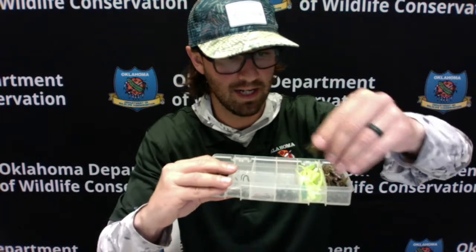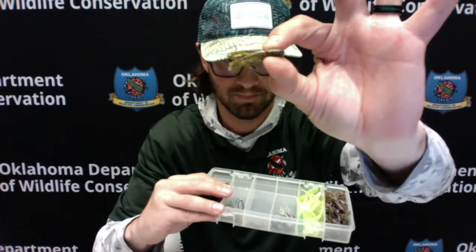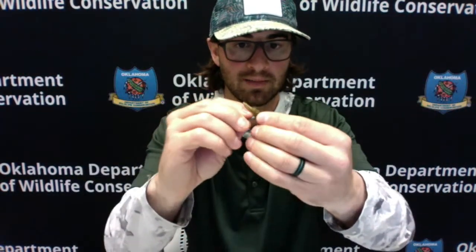And here is the 1.5-inch version of it. That on a 1/32 ounce tube hook, which is going to look like this. Internally rigged. So tube hook goes up inside and then you just pop the eye hole through. This right here on a crappie rod in a pond is going to catch everything that's in your pond.